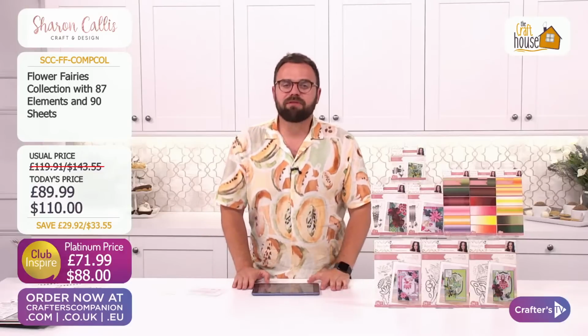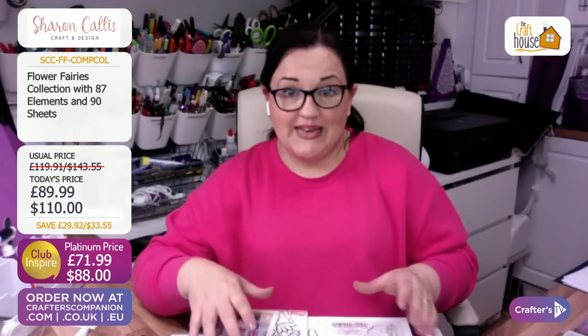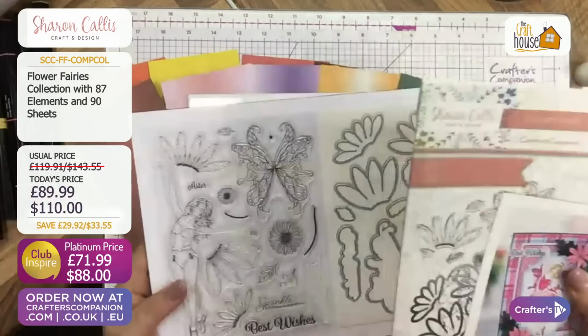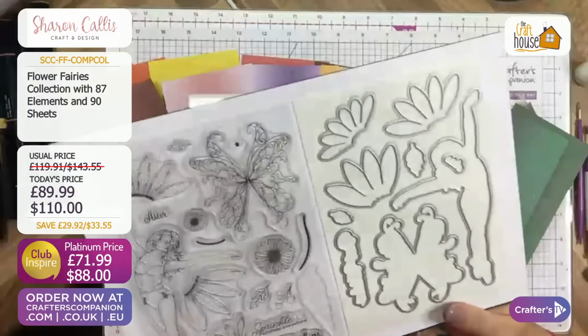Awesome. And we get absolutely loads, don't we, in here, Sharon? Would you mind taking us through exactly what we're getting? Sure, no problem. In this release, we've got 3 essential flower fairies: Aster, Jasmine, and Rose. So we're going to start with Aster here. In each collection, in the same pack, you will get some stamps and outline dies.